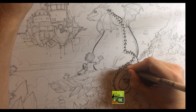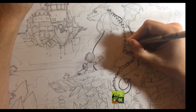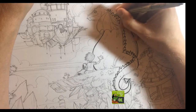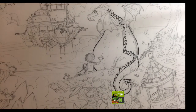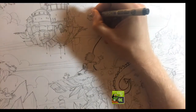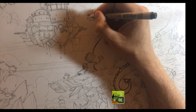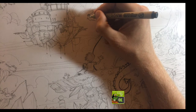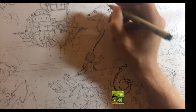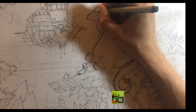All right, there we go. Now, I love this dragon. This dragon just came out fantastic. It works. All right, get in there.